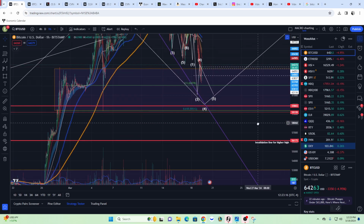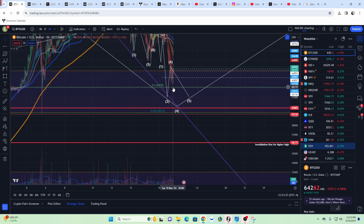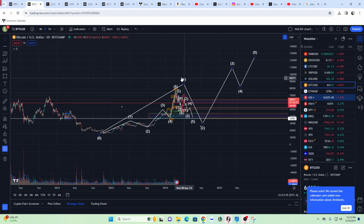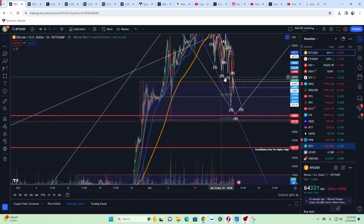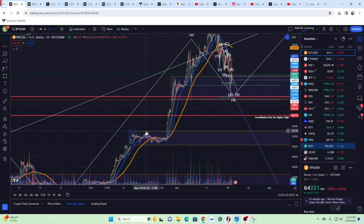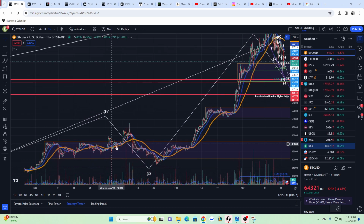Now, another one that I have is if we start breaking below this demand zone, which is around 59,000, right? So if we break below 62,000 and then we break below 59,000, I'm going to say that the bearish thesis is the one that's actually playing out, where we have a multi-month drawdown, which can ultimately take us down to the next level of demand, which is 50 to 53,000. Or if it gets really bad, we could actually come all the way down here where all this consolidation is, into the 40 to 45K range, right?